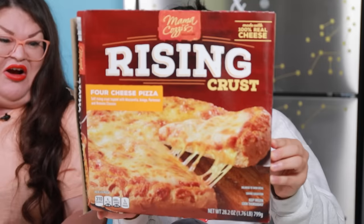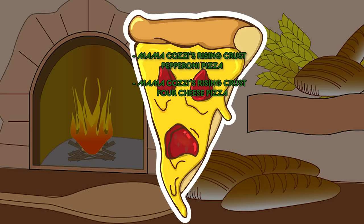So next we are gonna be trying Rising Crust four cheese. This is almost the same thing. We're not gonna like this. This is the Mama Coatsy Rising Crust four cheese pizza. It might be worse. It's the exact same pizza we just ate, but without the fun pepperoni. Let's try it. That's bad. Yeah, this is school cafeteria pizza. It tastes pretty much the exact same as the other one that we didn't like. It's worse, without pepperoni. The rising crust. This is penalty box bad. God, that's nasty. That was not good.